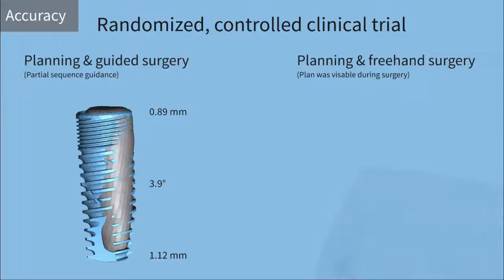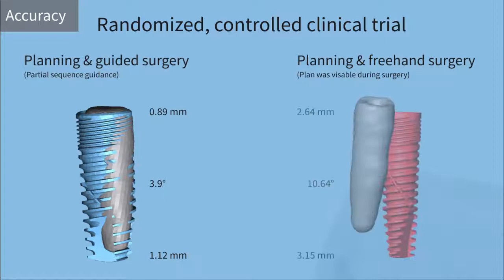But this is nothing new. The new part is this picture, which shows the accuracy of planning and then freehand surgery. The red implant is the planned position, and the gray implant is the position which was then evaluated with postoperative scans.